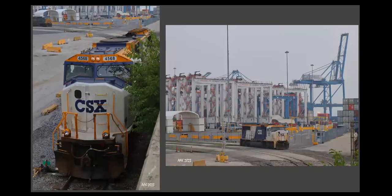Okay, another unit that I was blessed to get. This is the CSX 4568. This is one of their SD70 Max units that they decided to paint in an Operation Lifesaver scheme to bring awareness to railroad safety. And this train is I-137, which is another westbound intermodal train that originates in Baltimore to go to points west. And this is down at the Seagirt Intermodal Facility.